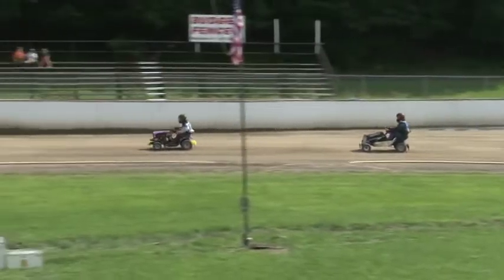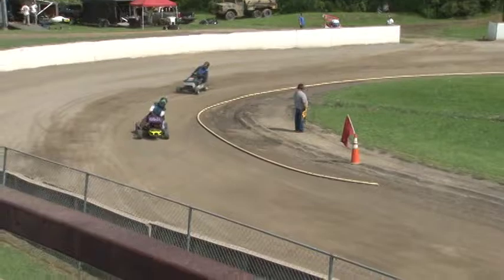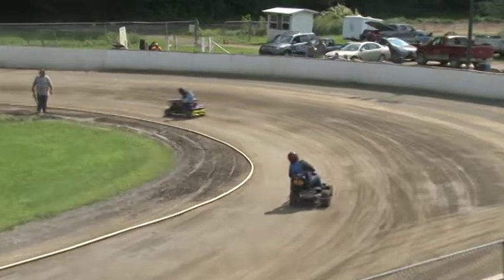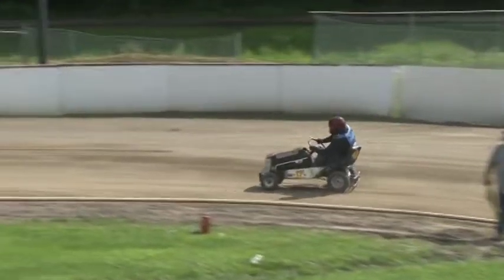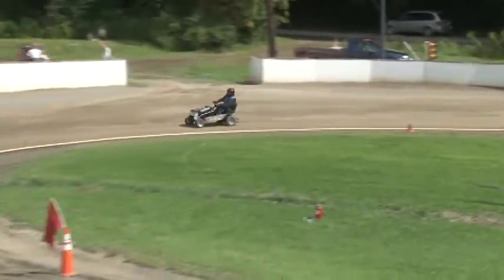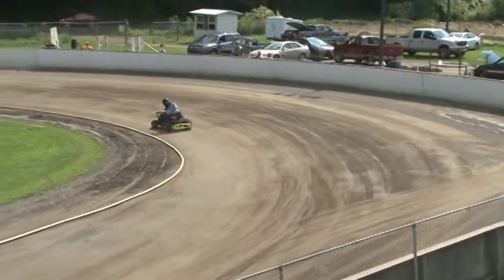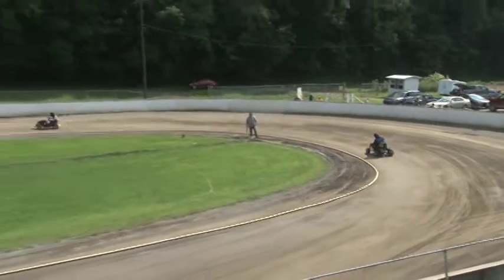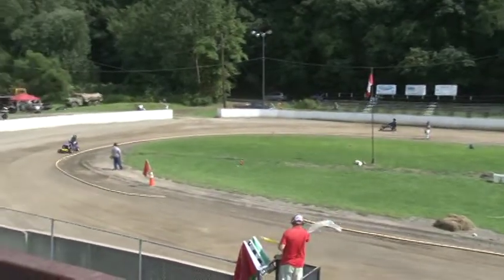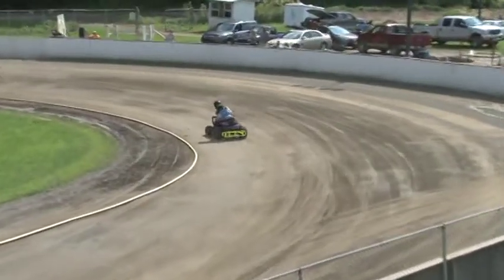Off the back straightaway, the 116 of Samuel Simmons shows the way down into quarter number 3 and 4 of the east end. Right there, second is the 17 of Chuck Chambers, and third is the 11 of Dennis Simmons. Up into turn number 3 and 4, he rides it. Race leader Samuel Simmons showing the way in the 116. Samuel Simmons rides it up the back straightaway with a straightaway advantage over the 17 of Chuck Chambers and the 11 of Dennis Simmons.